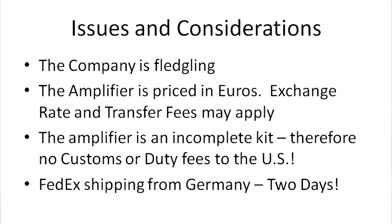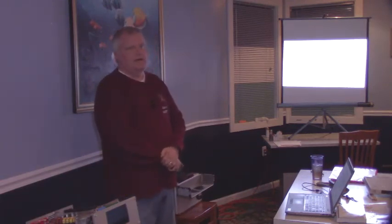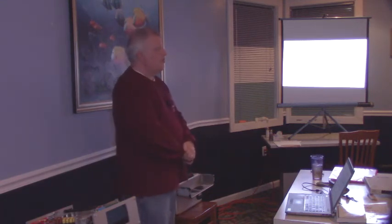And FedEx shipping was 2 days. The Yahoo group is your primary info source. Some of the information there is incomplete, is being updated, but there have been some errors. This is not a Heathkit. You're not going to go step one, step two, step three. It wouldn't be the first kit for someone, but someone who has experience with amplifiers, it should be no problem at all. And like I say, they're making corrections.